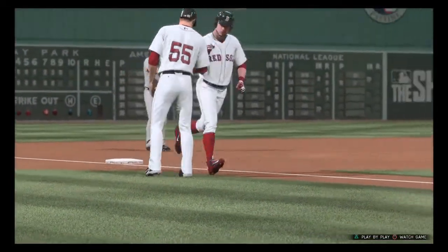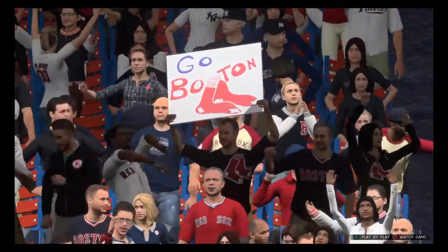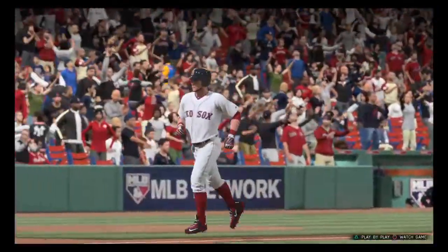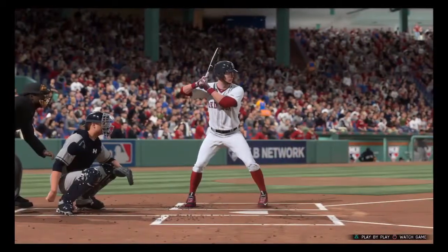A solo shot here to left. A huge home run for him as he now stands alone in the all-time record books. And with that, it's now a 6-3 ball game. Well, there's one thing for certain. He's picking the right time to start.